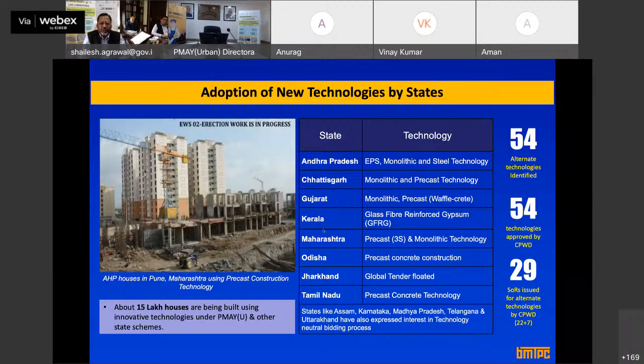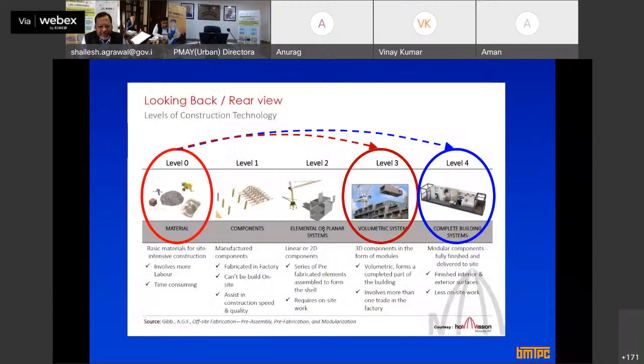We are also working with all the state governments, promoting and mainstreaming these technologies. These 54 technologies, as I told you, have already been approved by us as well as by CPWD. For most of these technologies, the Delhi Schedule of Rates has also been brought out along with the specifications by CPWD. So if you are interested in the Schedule of Rates or specifications, you can download them from the website of CPWD.